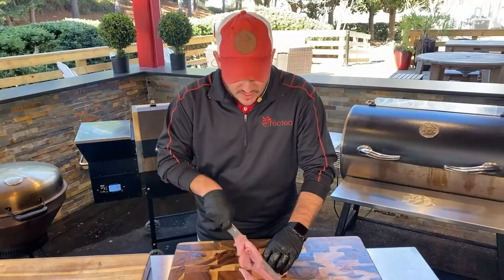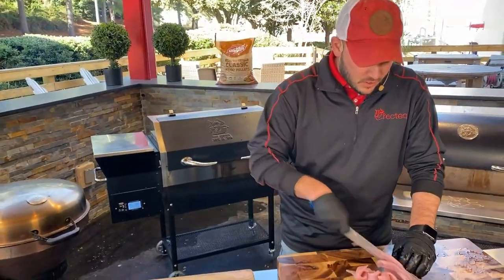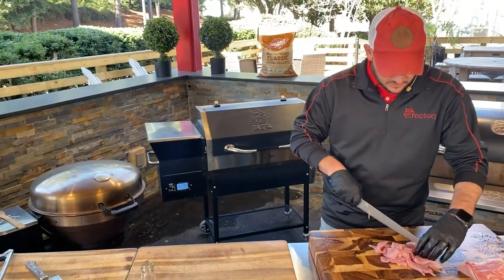Behind me, we got the RT590 rolling at 375 degrees. We also have that RTB380 bullseye because we're going to show you guys how to cook all this stuff.